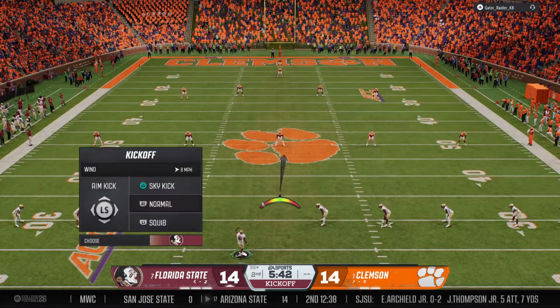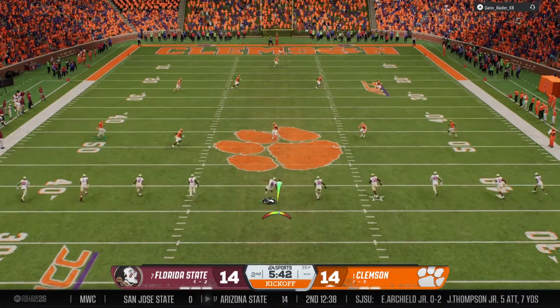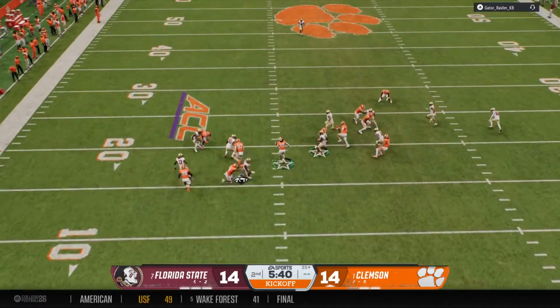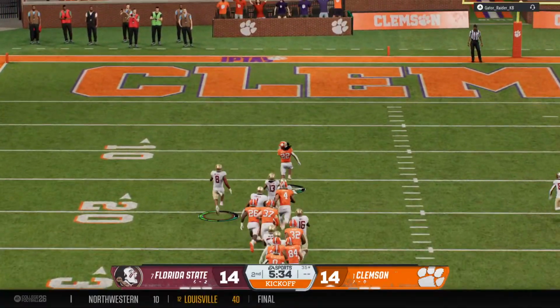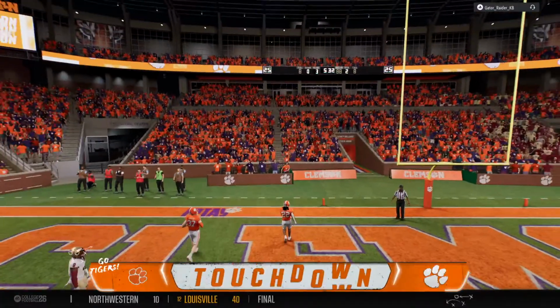So after putting up the touchdown, the kickoff team is out there to boot it away. Bringing it out. It's Pringle. Oh, he's got a crease here. Look out. Turns on the speed. Still going. It's a foot race. All the way for a touchdown.